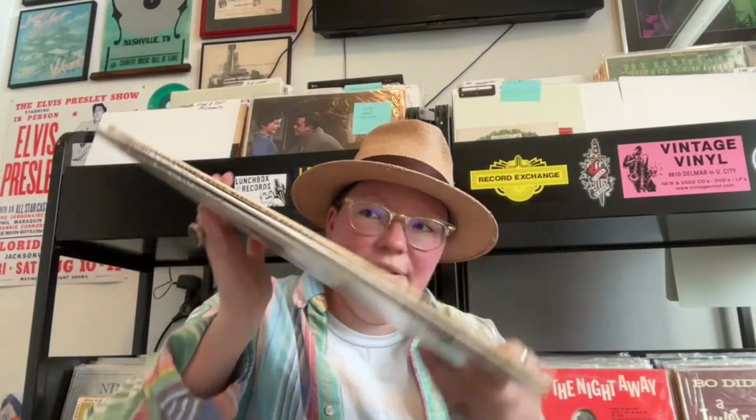Right now, I just set them on the floor by my coffee table, propped up. Always stack your vinyl this way. Don't stack them on top of each other. It will cause ring wear and warping. So that's my tip. If you're new to vinyl, make sure to stack them this way.